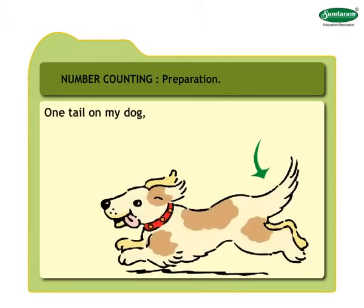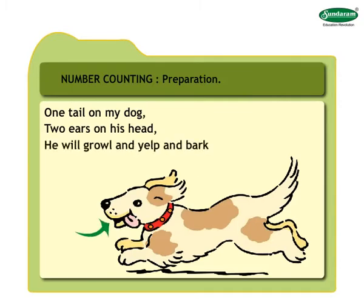One tail on my dog, 2 ears on his head. He will growl and yelp and bark until biscuits.